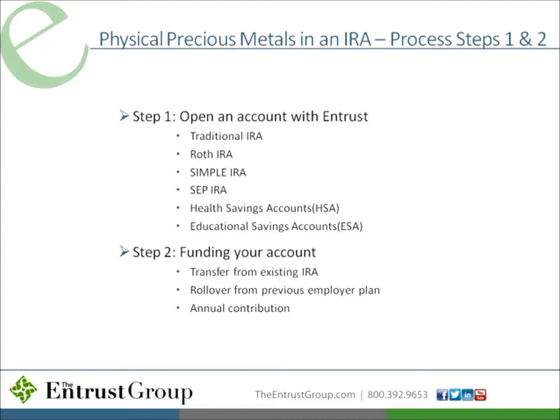Funding the account, as mentioned, there's 3 different ways to fund your account. They each have their own process. If you're going to be moving funds from an existing IRA, say at a brokerage firm, a large private bank, or a local community bank, Entrust will handle that transfer for you. It will be a custodian-to-custodian transfer. It is not a taxable event. It's simply a movement of funds from one IRA to another.